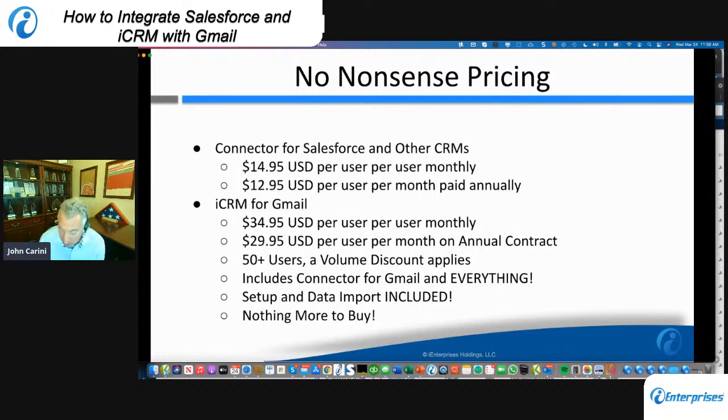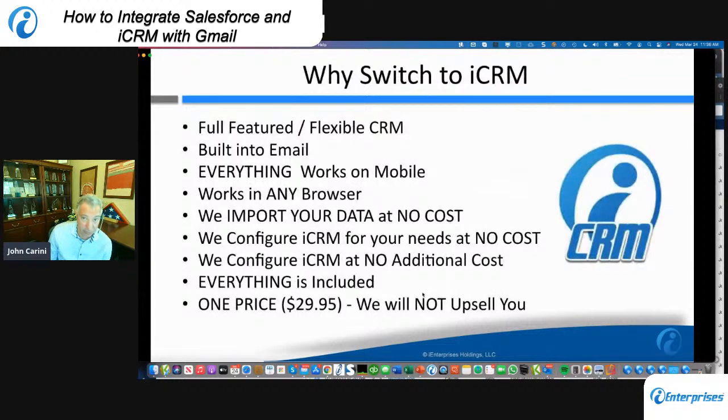If you do have more than 50 users, there's volume discounts and things. And as I mentioned, it includes everything at that one price. We don't try to upsell you. So getting back to this, when I say it includes everything, I really mean it. We help you import your data. We'll help you set it up. And that's at one price, and that's the only cost for iCRM.